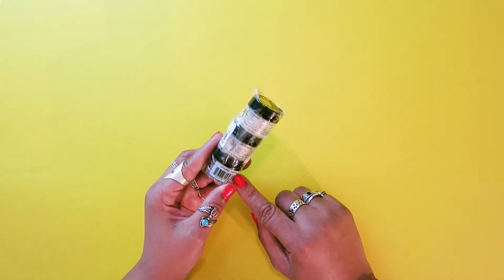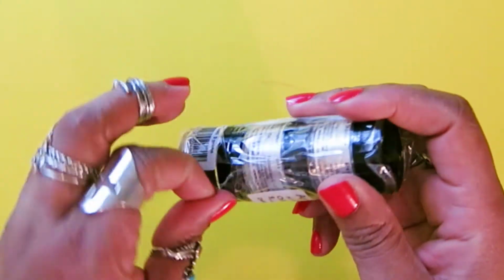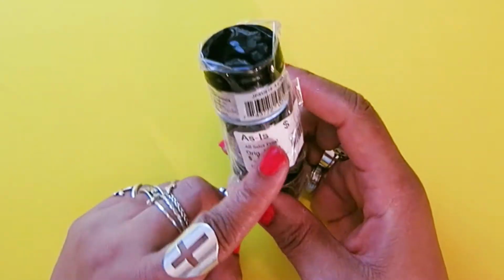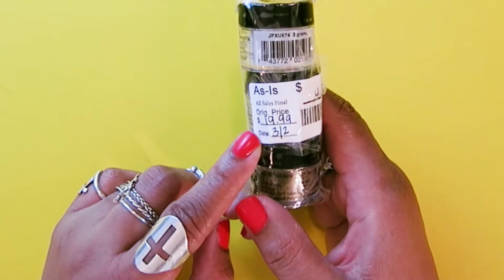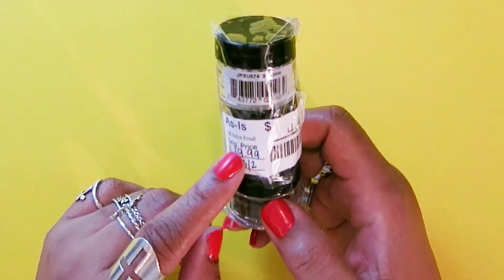This is sunset gold. I don't know if you can really see that, but they tape it all together. I'm going to put these in a plastic bag or something. I have a lot of this from nail art, and I can maybe do a video on how to make these out of eyeshadow, right?